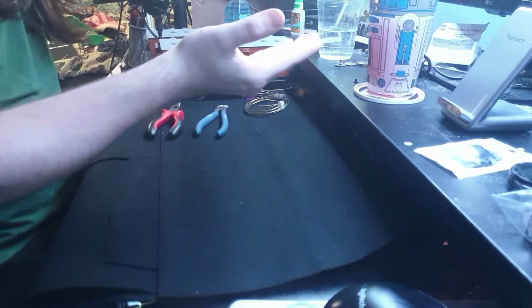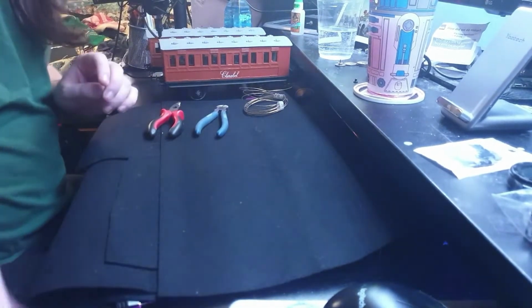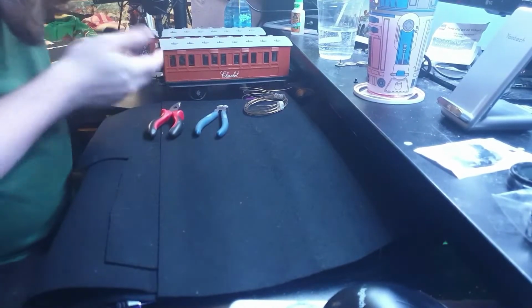I've got it in a desk mount, and the screen is facing the other way, so the screen is actually covered by the mount. I managed to slide it enough where I could tap the screen. So yeah, I think let's get going.